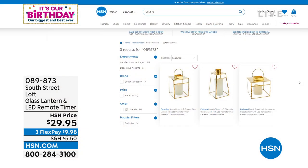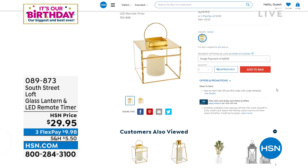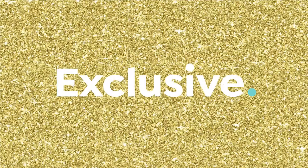You're getting a rectangular one, a square one, or kind of a pyramid shape. Really nice. And that comes with the remote, and there's a timer that you can set. So you're not lighting a candle or having to put it somewhere where you have easy access. You can turn it on and off. You have a remote. So plenty of options there in terms of shape and size too.